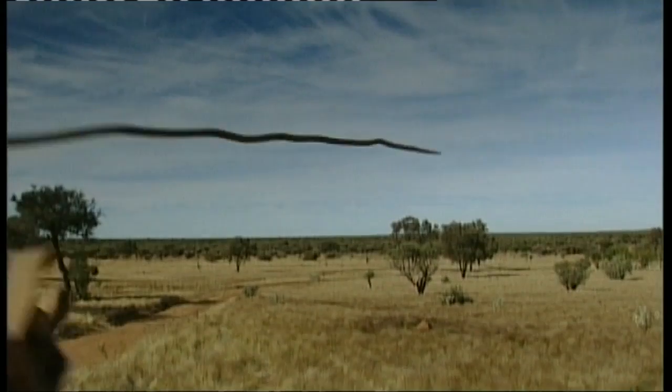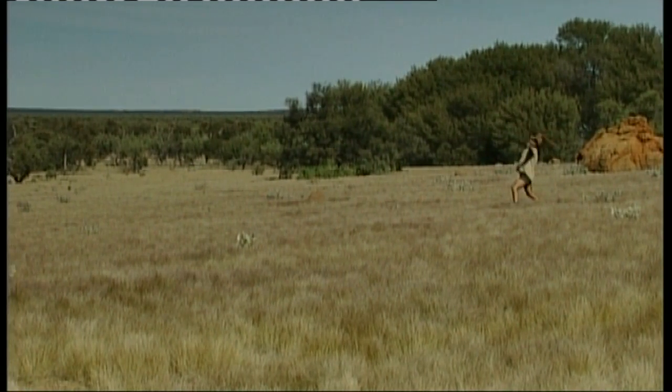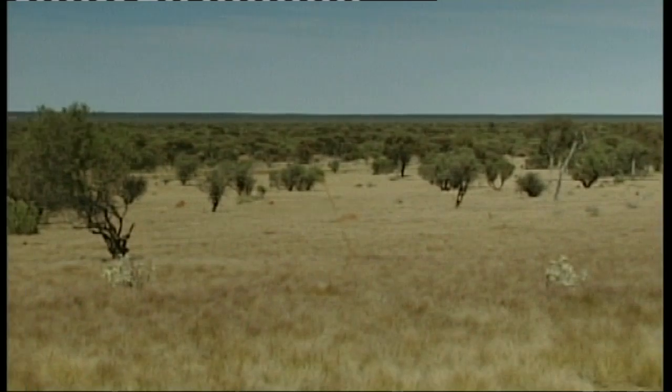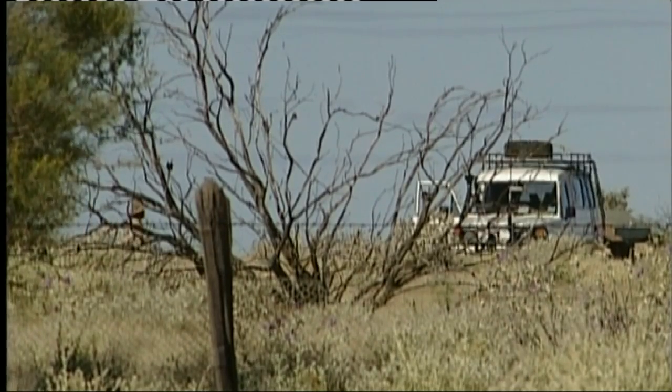Oh, nearly got the cameraman. There he is, hiding behind that tree now. This skill was passed on from father to son, and today it's highly regarded to be able to throw a good spear.